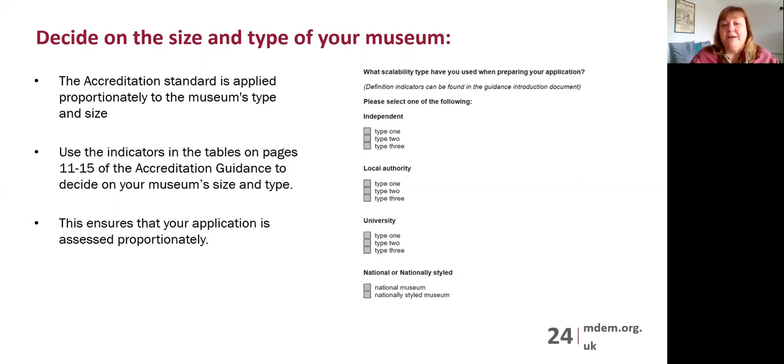So one of the things we talked about earlier on, and I think I've mentioned twice already, was about the accreditation standard applying proportionately to a museum's type and size. So within the accreditation guidance, there are these indicators where you can select what sort of museum you are based on a range of factors, and this ensures that your application is assessed proportionately. So here on the right hand side of the slide, you can see the scalability type that you might be. So there's three sections within the independent museums, local authorities museums and university museums, and if you're a national or a nationally styled museum, then you would need to tick that box too. I think the thing to look at when you look at those indicators is to understand that the museum might not tick every box for an indicator, say for a type 1 museum, but it might be that the majority of factors are met within that indicator.